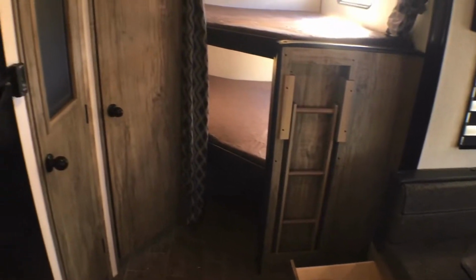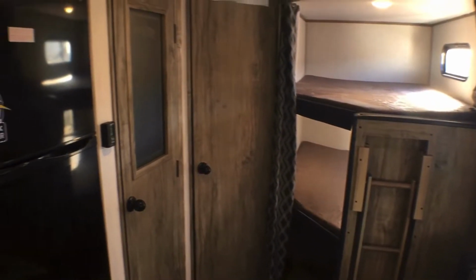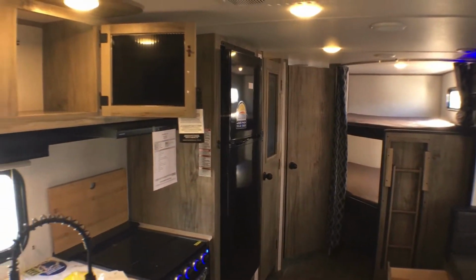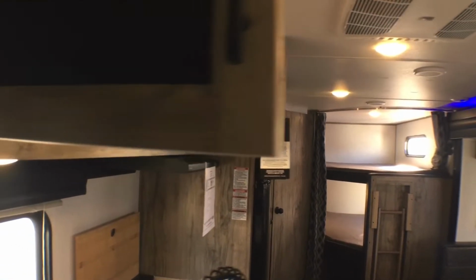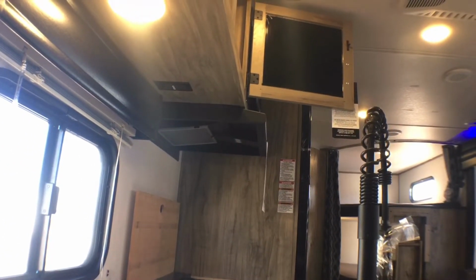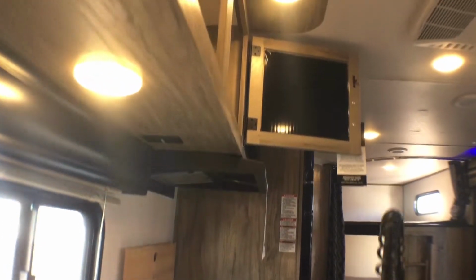All right, guys, with that being said, I think that's gonna wrap it up for the kitchen space. Oh, real quick, I know somebody's gonna ask this in the comments if I don't show this, but as you can see up there, you do have an electrical outlet. I'm really bad at pointing those out.